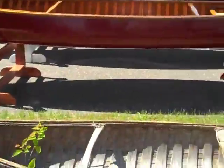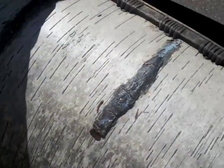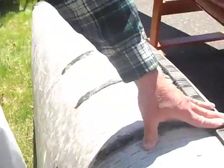This particular canoe is made from one continuous piece of birch bark. Oh, how did you do that? That goes from one end to the other, and it goes from gunnel to gunnel. Was that a fairly wide tree that you took this from? This was a big tree. When I hugged the tree, I could just close my hands around it.